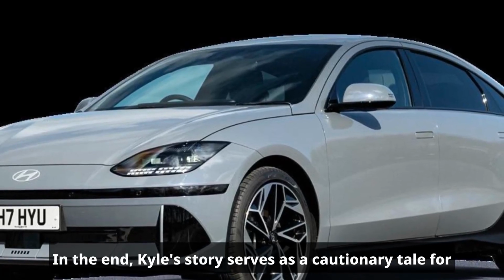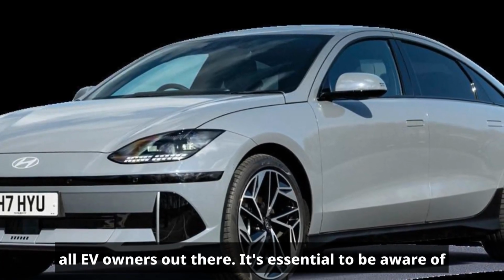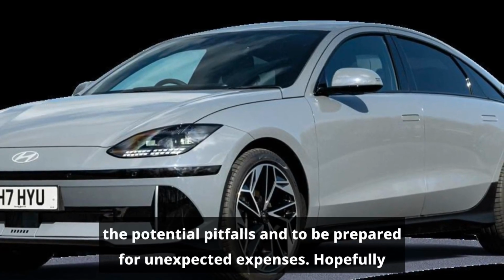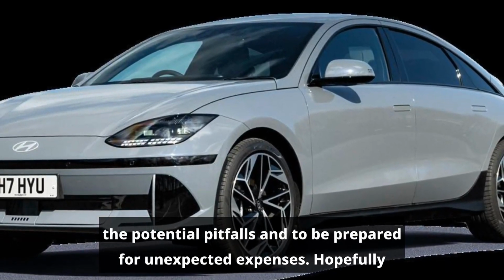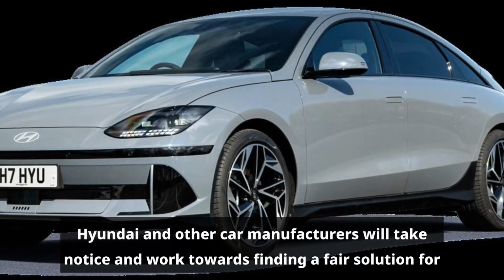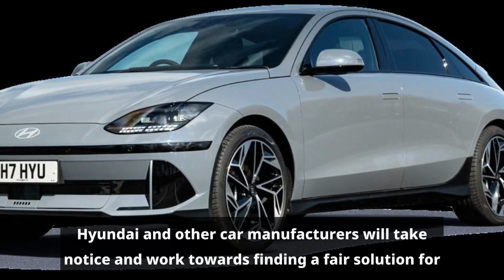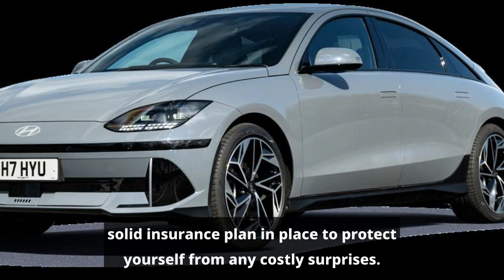In the end, Kyle's story serves as a cautionary tale for all EV owners out there. It's essential to be aware of the potential pitfalls and to be prepared for unexpected expenses. Hopefully, Hyundai and other car manufacturers will take notice and work towards finding a fair solution for their customers. Until then, it's wise to have a solid insurance plan in place to protect yourself from any costly surprises.